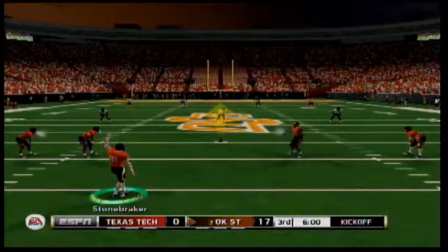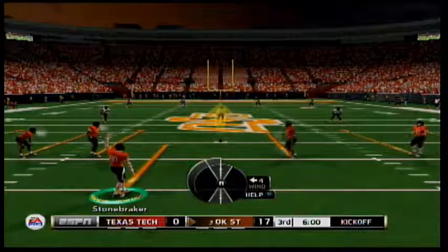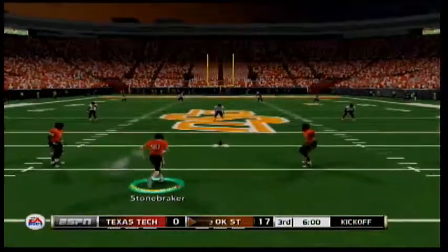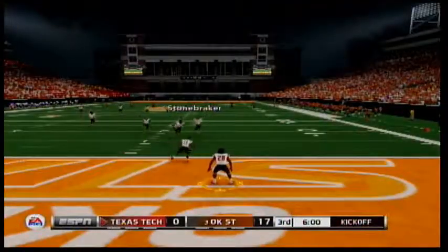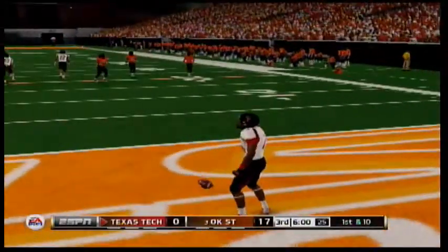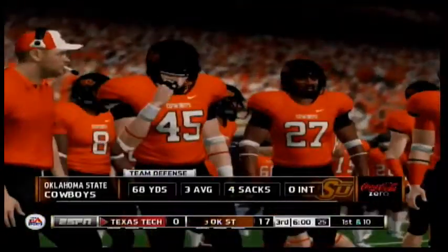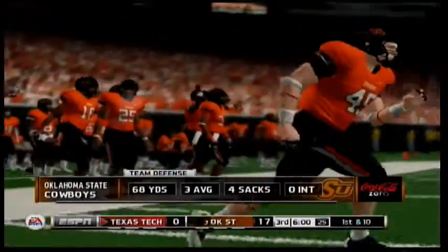All right, Reese and David, welcome back, everybody. Just about set to start the second half. He just drills this one. This one's going to be down in the end zone for a touchback. Oklahoma State's coaching staff will go out tonight. I think the offensive coordinator should buy the defensive coordinator his meal.